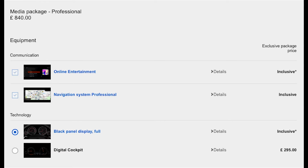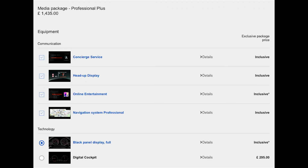Okay then, media package. Well, there are actually two media packages available. The standard one is £840 and does include a sat-nav system. It has a few other additional features in there as well, but with the £1,435 option, you get extended sat-nav functions, and you also get the head-up display and the concierge service as well. So if you're wanting the head-up display, you are looking at £1,435. But if you just want the extended media functions, it's £840.